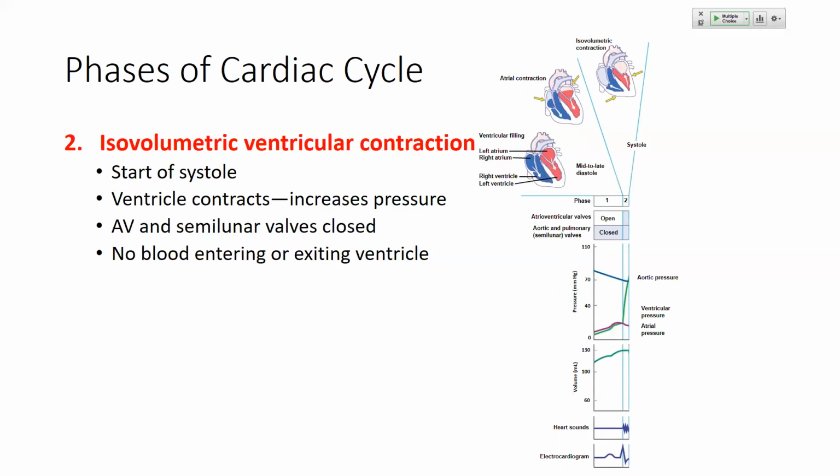All right, phase 2, isovolumetric ventricular contraction. Now, during this phase, as the name implies, the volume is remaining the same. So what does that tell us? If the volume is remaining the same in the ventricle, what does that tell us about the position of the valves? They're closed. Perfect. So both valves are closed during isovolumetric ventricular contraction.